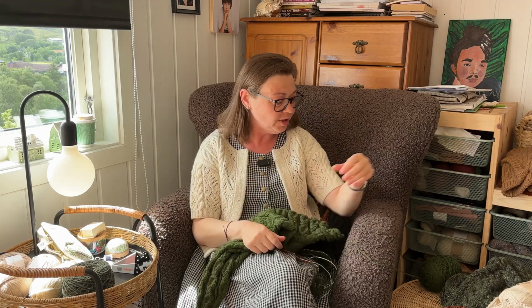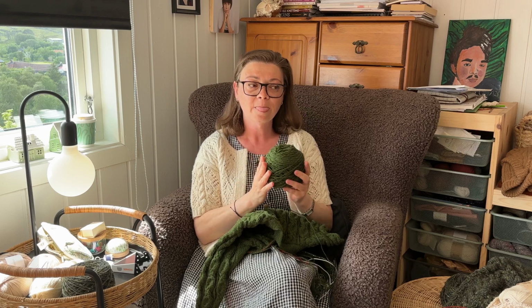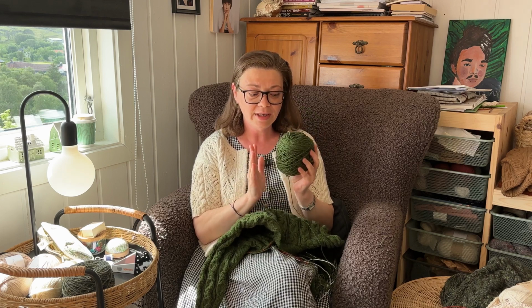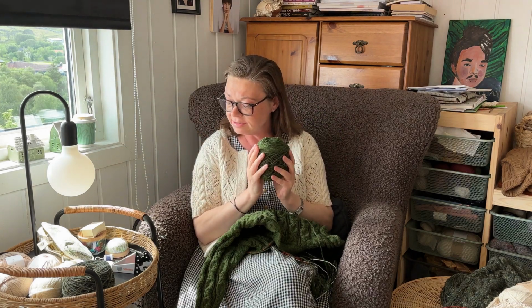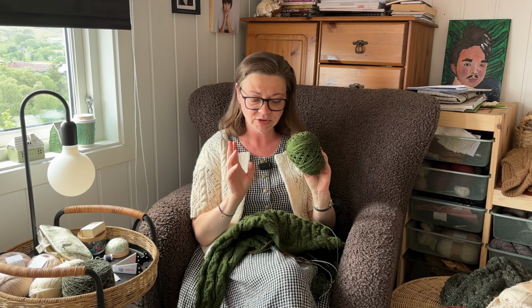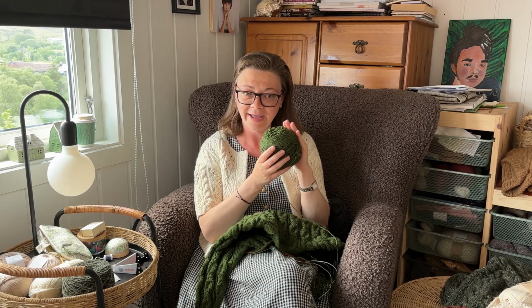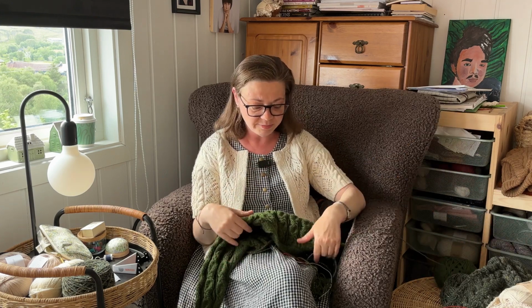Now, about the yarn I'm using, this is Hillesvåg Ask. This is a sport weight yarn. It comes in hanks of 100 grams, and it has 350 meters. And this is the color 316089, this beautiful green. I have 400 grams in total. I am already using my second hank. I will have enough, I'm sure.